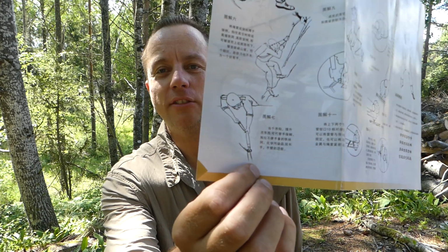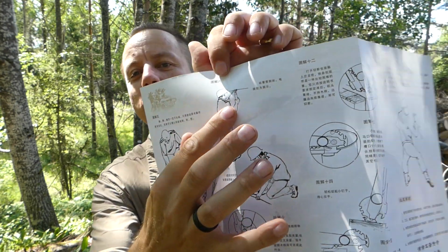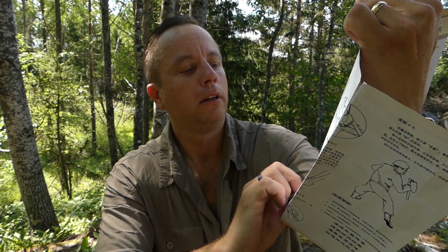Here, using it as a grappling hook type of thing to pull up a rope. Here, using it as wire cutters. It's got a built-in wire cutter. Here, using it as a fencing tool, twisting wire. Here's more wire work with it.